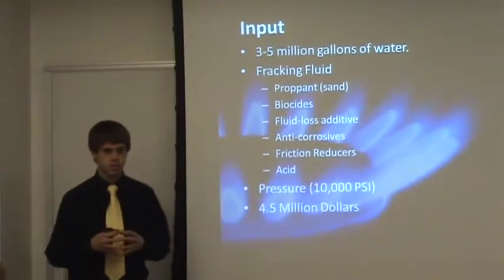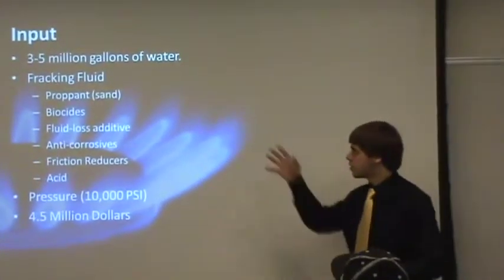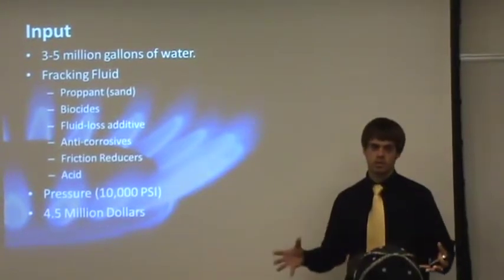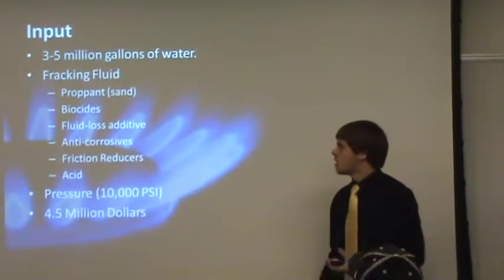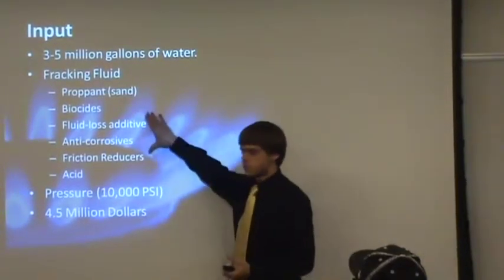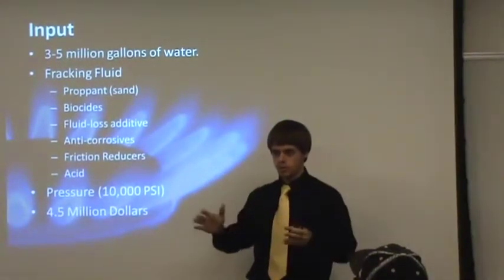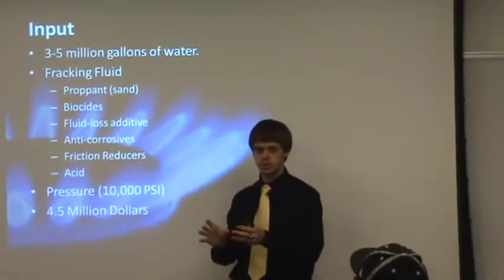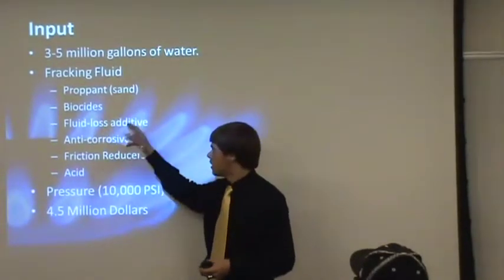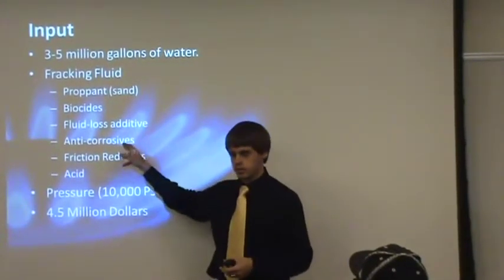This is purportedly the worst part of the hydrofracking process because people don't know what's in it. There's been about 596 identified chemicals over the entire life of hydrofracking that's been used. But really, that's not on all sites. That's really important to understand. This is the basics of what you need to hydrofrack. You need a proppant to hold up when you frack it, when you break open the rocks. You need a sand to hold open the cracks so all the gas can escape. You need biocides to get rid of the bacteria that are down there. A fluid loss additive, I'm not exactly sure what that is. I wasn't able to dig that up. Anti-corrosives to protect the drill bit.